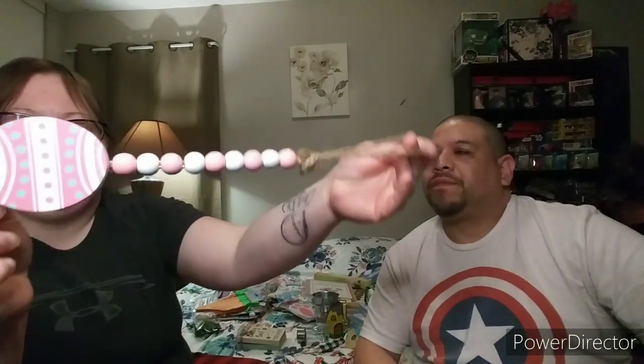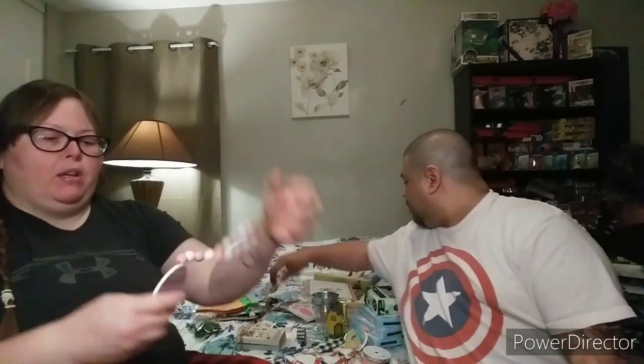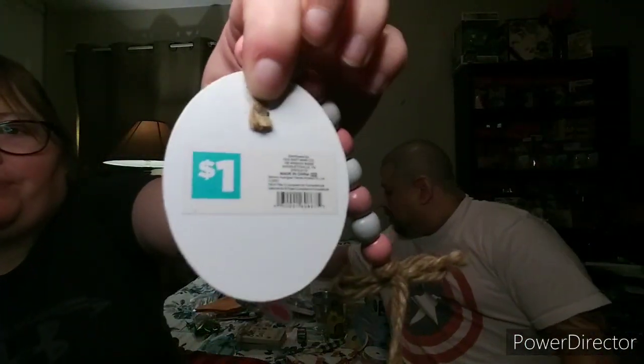Exactly. And this was the only item that I grabbed from Dollar General. I had to get this little thingamadooba right here for my tiered tray because I couldn't find the ones at DT. The ones at DT are the carrot, the bunny, and I believe the egg. But they're longer than this. So I couldn't find them, so I just grabbed this one. They probably sold out. Yeah, they probably did because those are a hot item. But this one right here was $1.